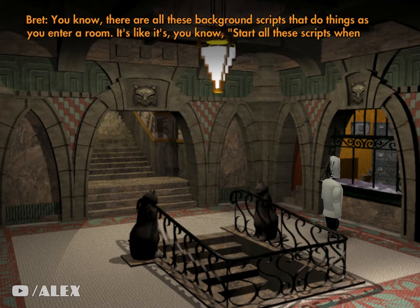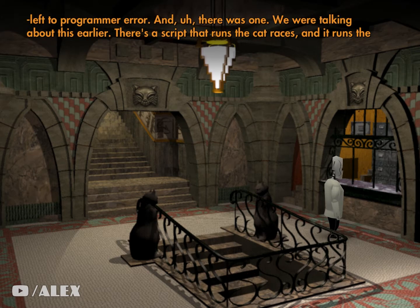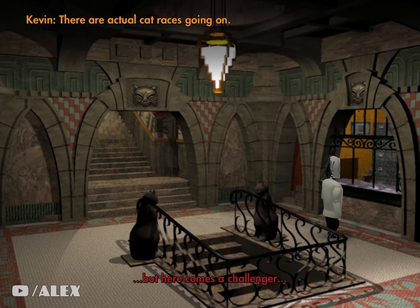You know, there's all these background scripts that do things as you enter a room. It's like, start all these scripts when you enter the room, like they do all these background actions. Then when you leave the room, it's just to stop all those scripts. And it was all left to chance, left to programmer error. And there was one. So we were talking about this earlier. There's a script that runs the cat races, and it runs the announcer for the cat races, and true to Tim's attention to detail, he wanted to actually simulate cat races, and there actually are actual cat races going on.